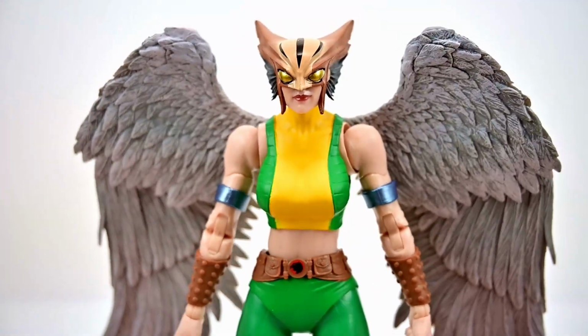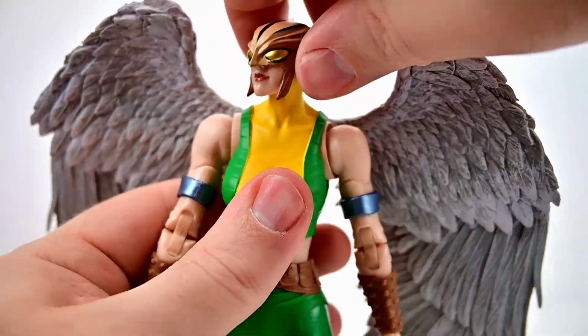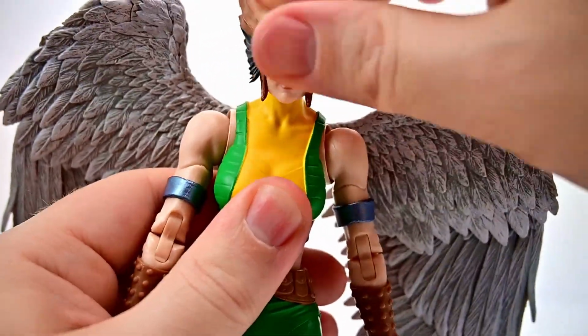But like I said, unfortunately it kind of ruins the figure because it makes it really hard to get it to stand up. But movement-wise, the head will twist all the way around. She can look down that far and up that far, so decent movements there in the head.